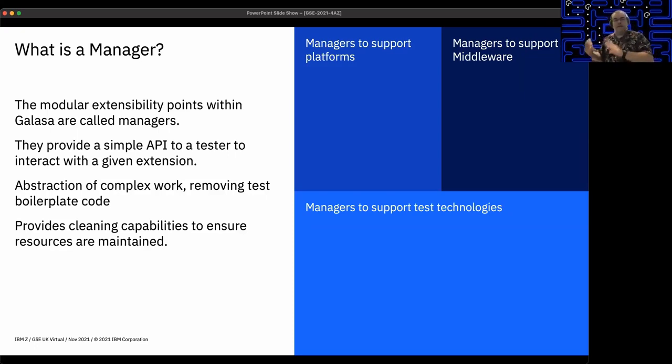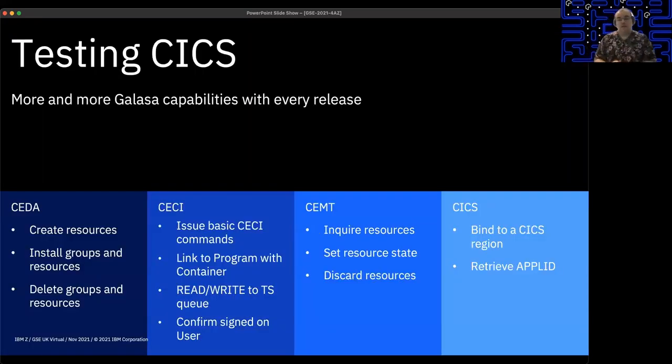Could we provide this same capability that a manager provides for a test tool to your infrastructure or your application? And the answer is, yeah, we can. We do this in a way with CICS. So we provide a set of CICS managers to allow you to interact with CEDA or CEKI or CEMT or CICS. Now, these are managers that we use internally because we're forever disabling or discarding a resource, installing a new resource, testing that resource, and doing those types of things.